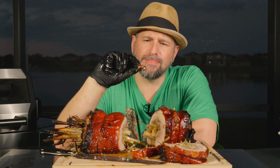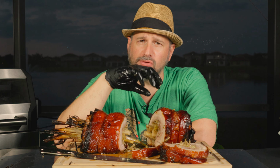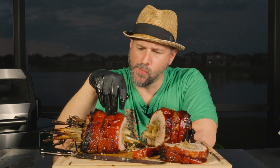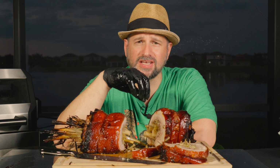Oh my flavors are on point though. Nailed my flavors. My skin could be a tad bit crispier in some spots, but this is nothing to be upset with. Ooh, I don't know if you heard that, but I got crispy skin. I don't blame the grill. I blame me. I got impatient, kicked that heat up at the end. I think if I had let it go low and slow and just really let it do its thing, it would have eventually gotten there with that glass skin, but ooh, man, that's delicious. The herbs and the flavors that go in this are amazing.